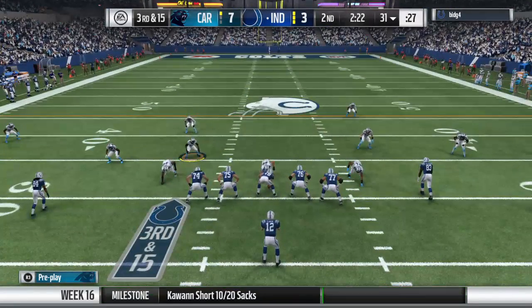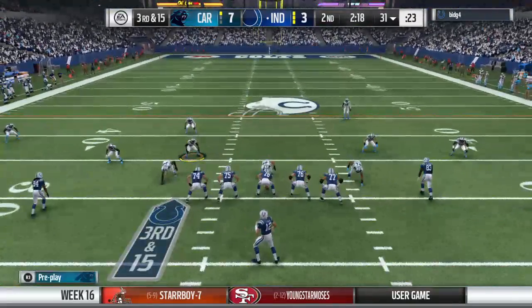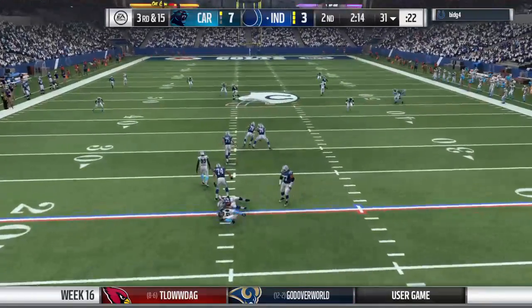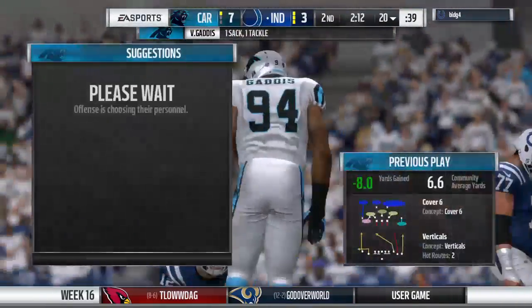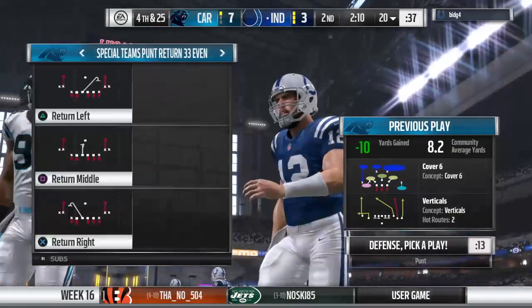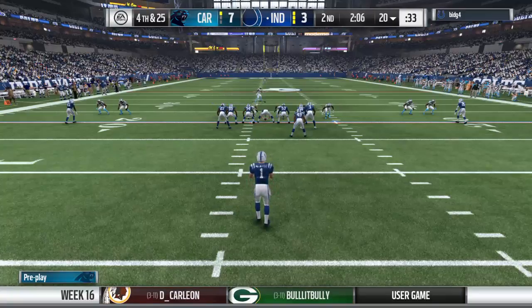And the Panthers bring in their nickel set as they try to defend here on 3rd down. 5 defensive backs. 3rd and long. It's Locke. Under pressure, and they got to him again. It's a loss of 10 on the sack, and it leads to 4th. So on 4th down, the Colts will turn it over to Pat McAfee to punt this one away.